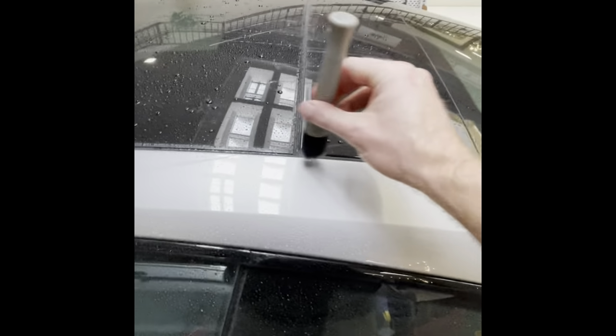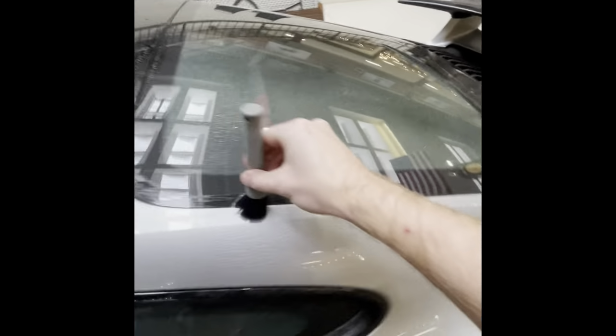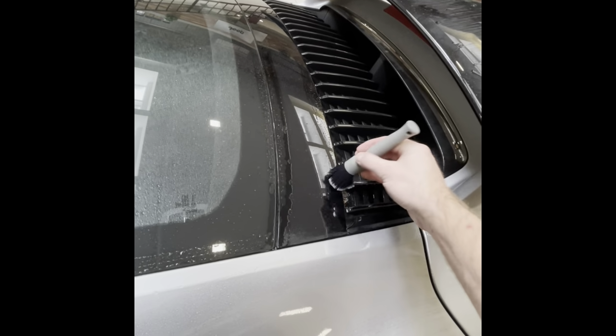Then I like to do the crevices first with my brush that's been soaking in the rinseless. I'll get in all the cracks, the crevices. This ensures that you're getting a deep clean, even though it's a waterless wash.